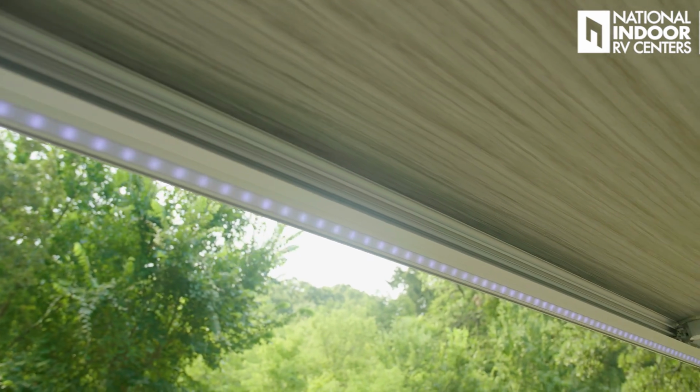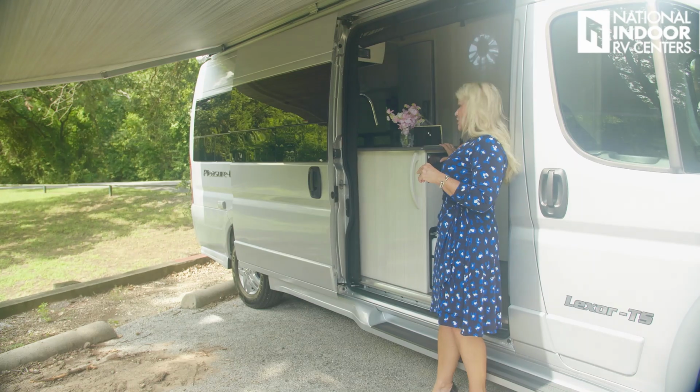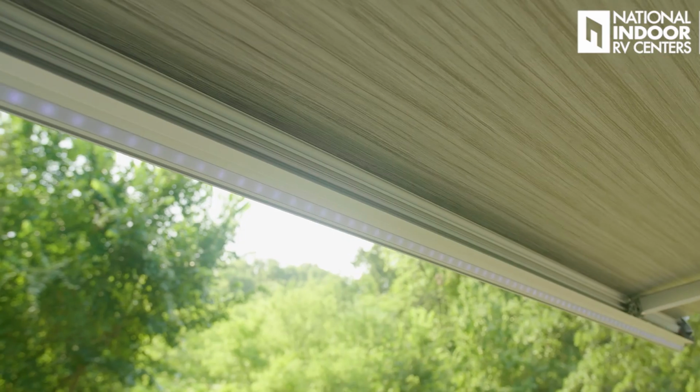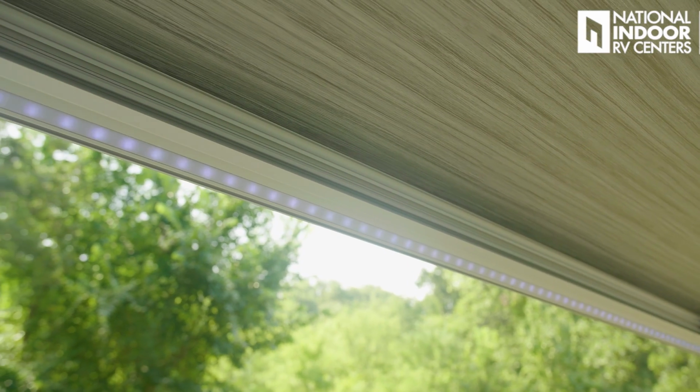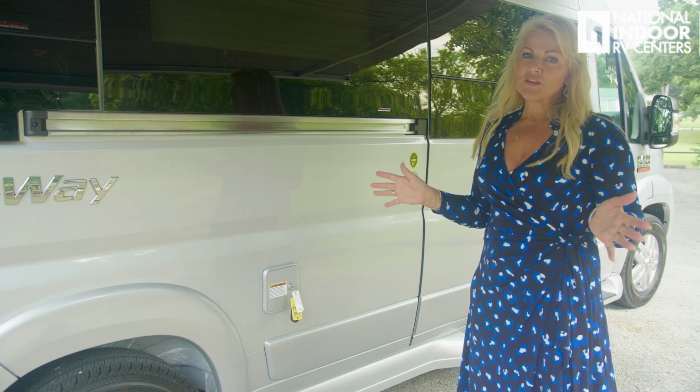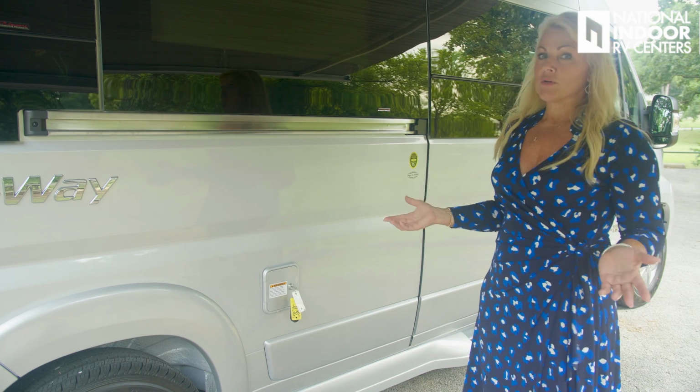So you can turn those on and off, and then you can hold the button and they will dim. So if you want to just have a little bit softer lighting at night, you can do that as well. So this is another feature that you're going to love if you ever want to dry camp.